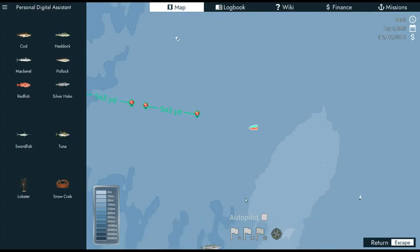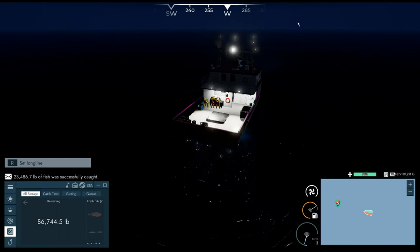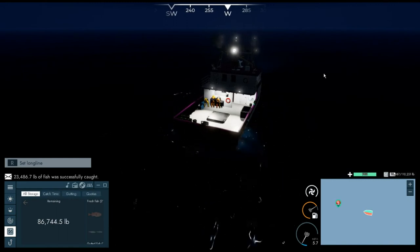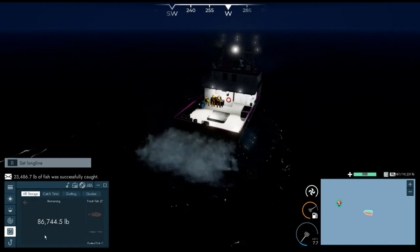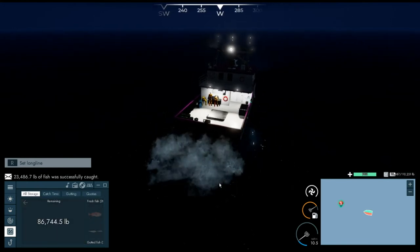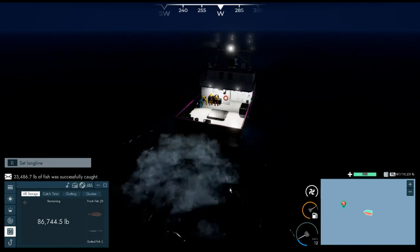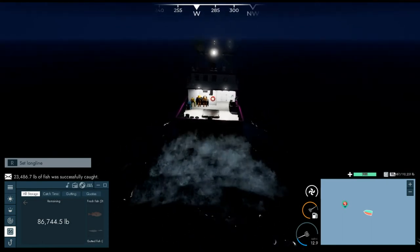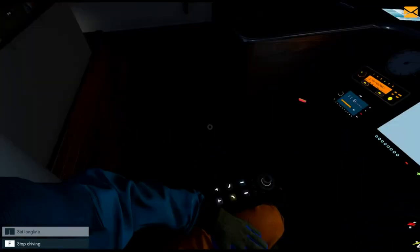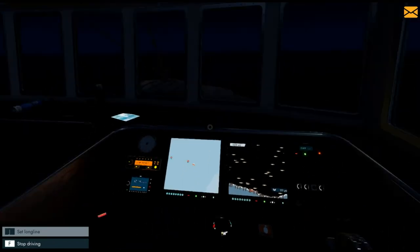Okay, now hopefully we can catch up to this one. Now, I wanted to do this because the first one's going to be worse, so I didn't want to get the last one worse. But we have 86,744.5 pounds that we can catch. And then we'll go from there. Can this? Yeah, it can. Oh, yeah. Look at that. What is this?